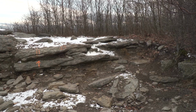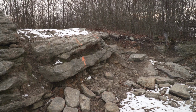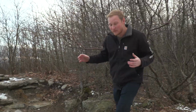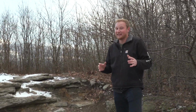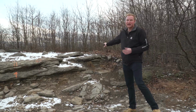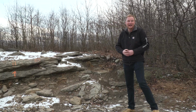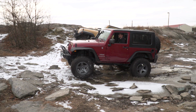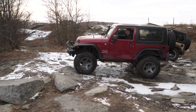So this obstacle, like I said, probably the most hardcore one that we've hit. I hit this with my TJ the last time we were here, and then tried it with a 4-door JK, and it was definitely a little bit more difficult. So right along the right hand side here is what we're gonna hit. I'm gonna hop in the 2-door and try it first. It should make it. Again, my TJ made it. This is roughly the same wheelbase, and then we'll give it a go in the 4-door.